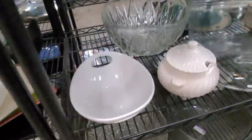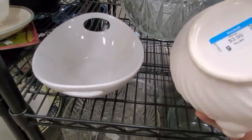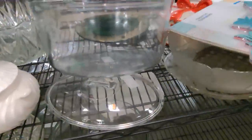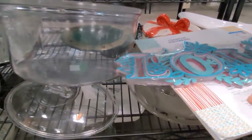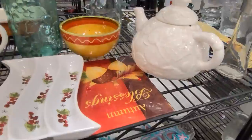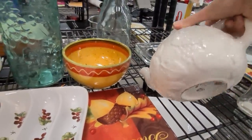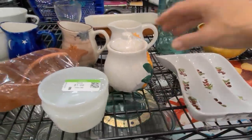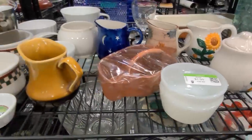Let's keep going here. Here is a little tureen. Lots more glass. Some scrapbooking supplies there. Ceramic teapot that's got some damage to it. Little olive dish. A sunflower, sugar and creamer. The creamer has a chip.